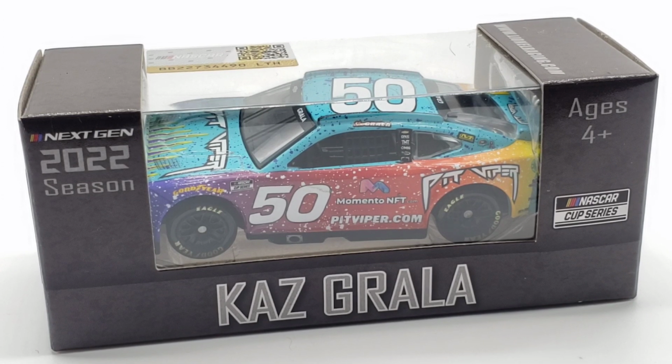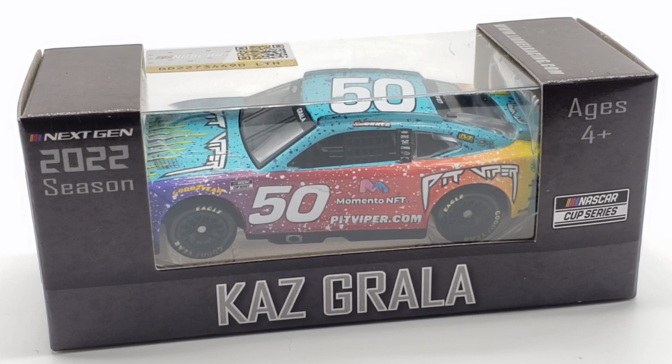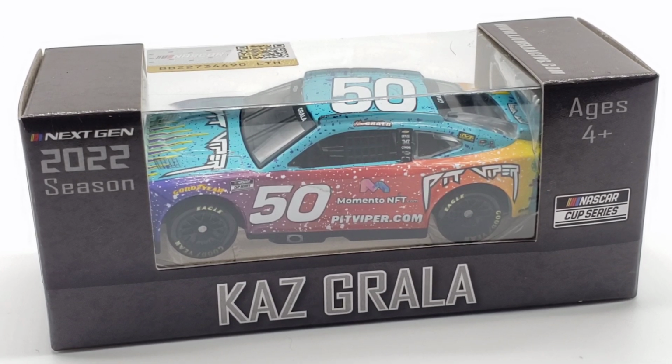Hello everyone, and welcome back to another Diecast review. There's a big hoopla about this one going on right now. Grala in the number 50 Pit Viper Chevy Camaro. I tried to get this in the metal chassis, but it was not going to happen. I could not find it anywhere. Now, I could barely find this one. I normally get all my cars from kstatediecast.com. Sometimes I got to go to their eBay page, but nonetheless, I got this secured, and we're good to go.